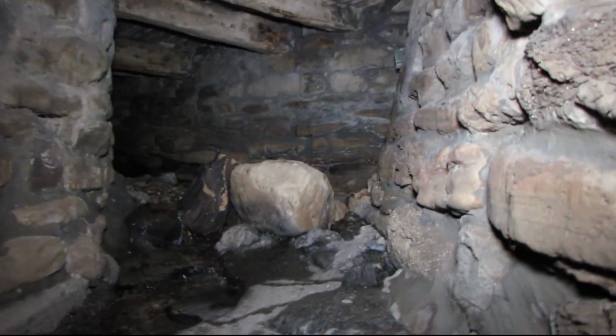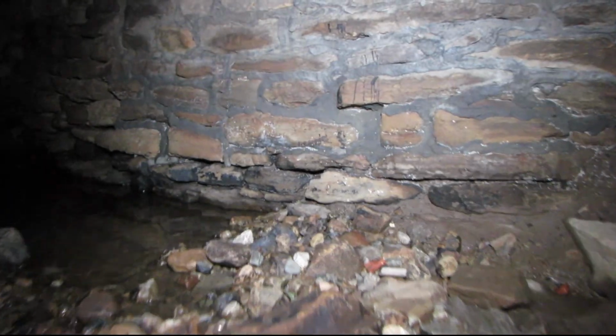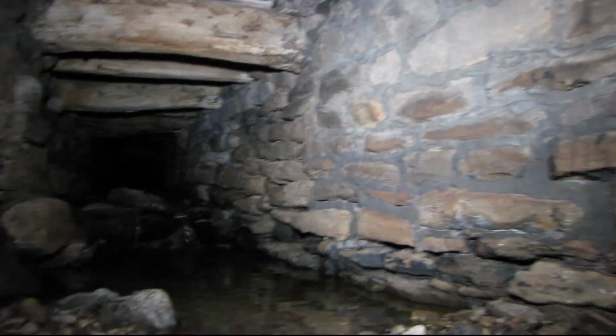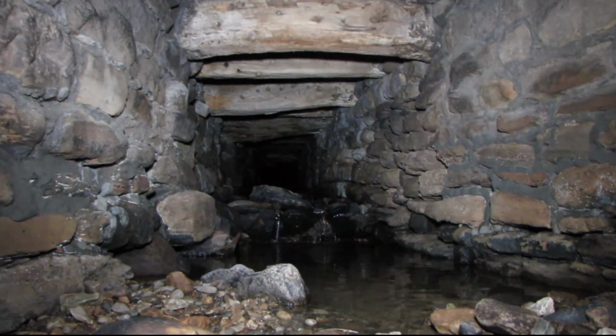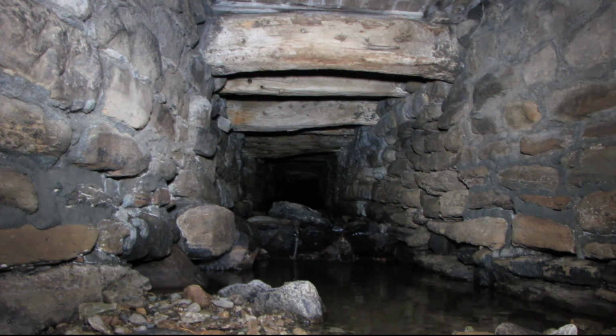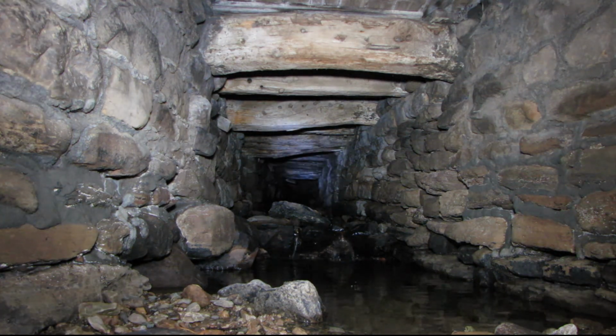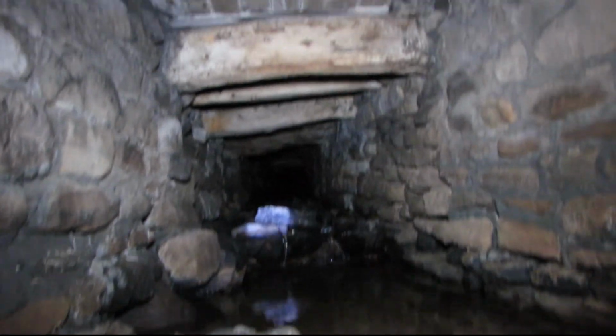Look, we're not going to go all the way into it. And now this is fed by what's known as Dalebeck. And that goes all the way up there. Oh, shit. I'm going to try and... That goes all the way up there, but you won't see it too good. I can see it pretty well.